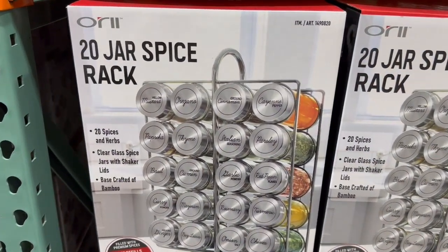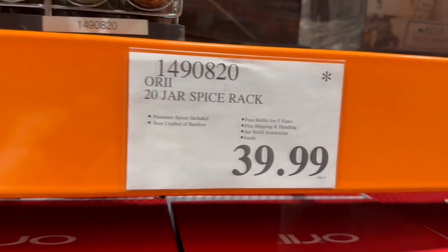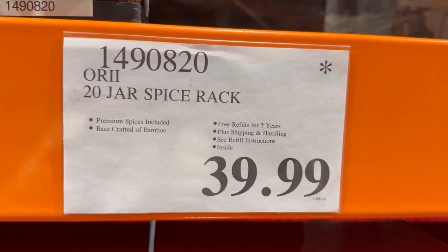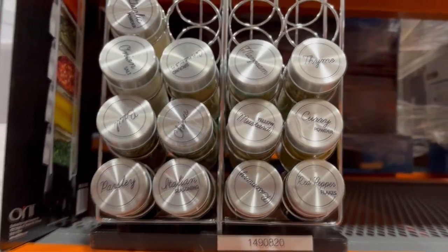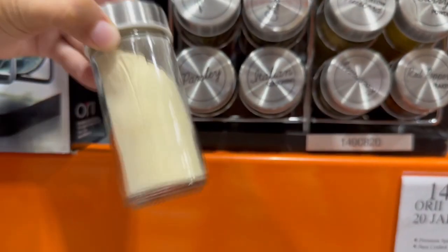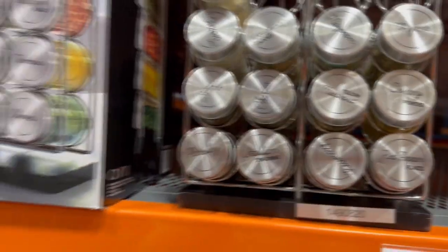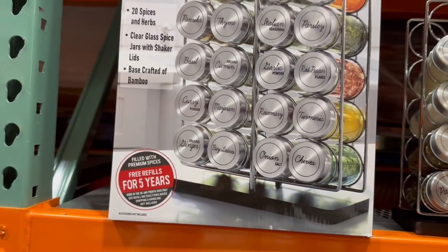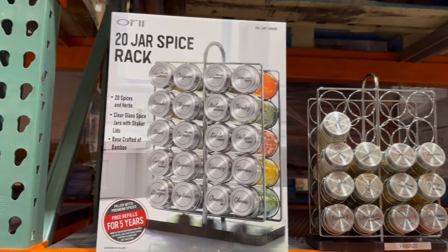Alright guys, so let's start off today's video with this 20 jar spice rack, one of those items that could be gone in this coming month of February, currently selling at Costco for $39.99. It's my first time seeing this product with an asterisk on there. It has a couple of different spices, and the jars are made out of glass, and here's what they look like. It's a really nice set actually. You get 20 spices and herbs, and you also get free refills for 5 years.